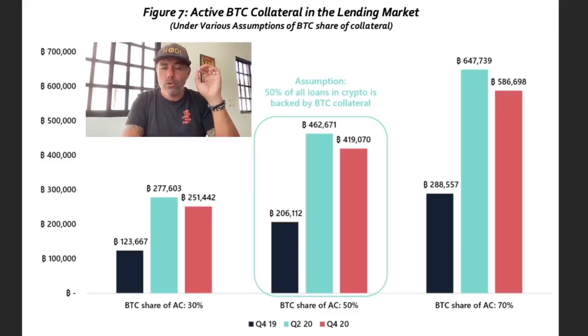Look, also Bitcoin is showing this. So all the active Bitcoin collateral in the lending market is a huge amount. You can see the differences, guys. We can see that at the moment here, this green is quarter two in 2020, this red is quarter four in 2020, but we can see that it's growing tremendously. So it's 70% at the moment.